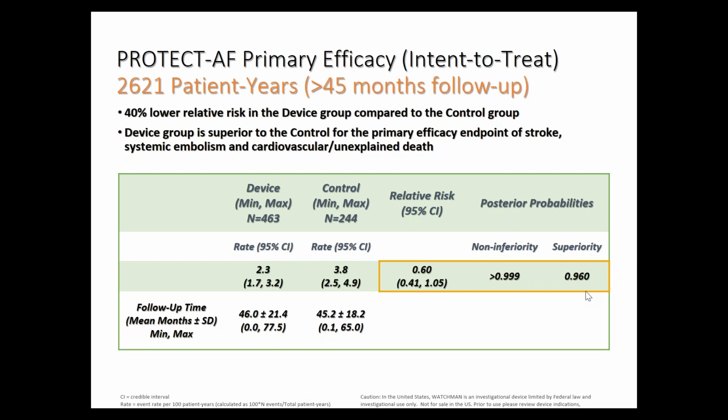The device is superior to the warfarin group for the primary efficacy endpoint of stroke, systemic embolization, cardiovascular unexplained death by the data, but again, it was non-inferior to warfarin. And so that's what they wanted. If we were going to start to spend a bunch of money on a trial, the first thing the FDA wants is, is it worse than the best standard care? And this was not worse than that.